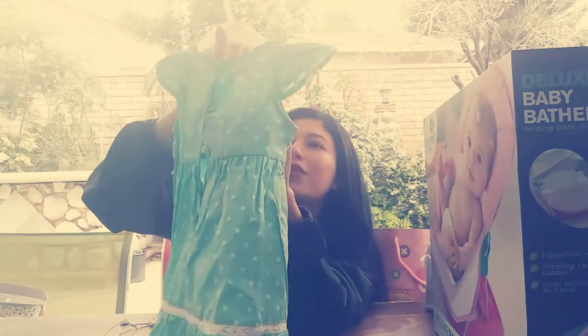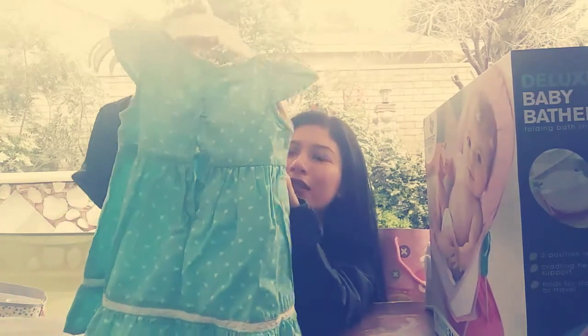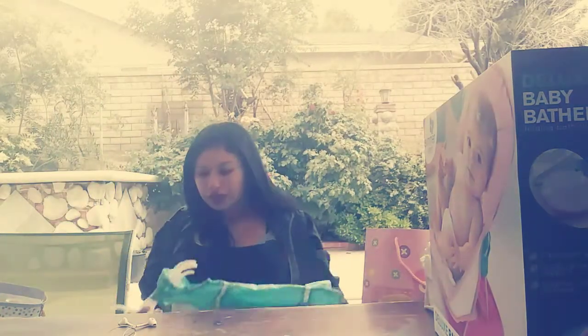Which I really like. I don't know why it reminds me of Alice in Wonderland, but this is a little cute dress. So cute. This is what it looks like. This is from Sweet. It's for 12 months. From Sweet.